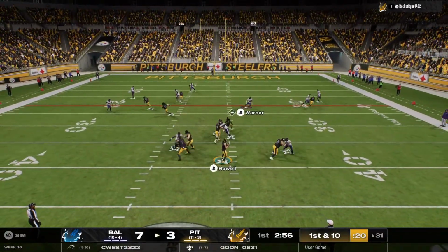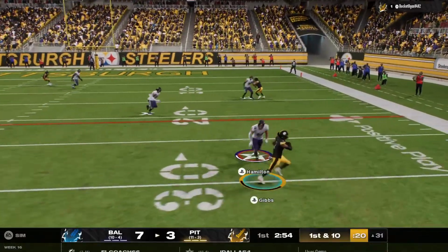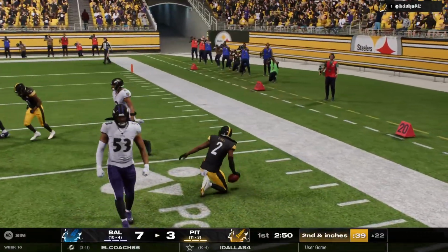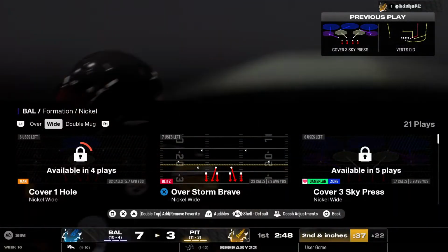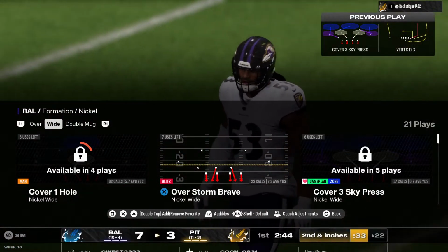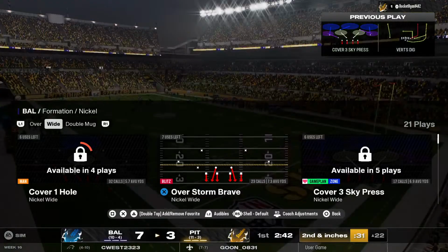Howell looking to throw again. He gets this out wide to Gibbs. And he'll be a couple yards shy of the red zone here at the 22-yard line. And that's good for a pickup of 10 yards. And that'll leave him with a second and just a few inches left.